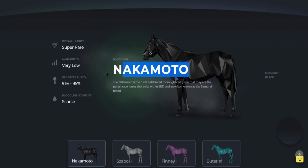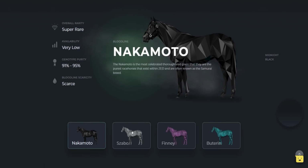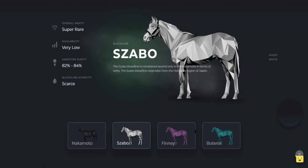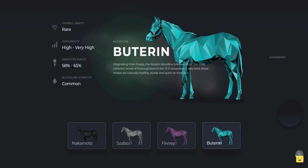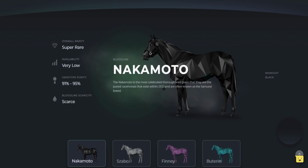And here it is, for example, the Nakamoto racehorse, and you can see overall rarity is super rare, availability is very low, genotype purity is 91% to 95%, and bloodline scarcity is scarce. And the Nakamoto is the most celebrated thoroughbred, given that they are the purest racehorses that exist within ZED and are often known as the samurai breed. Or you can just click on other horses and just read about the information over there. But as I said, Nakamoto is the most celebrated racehorse.